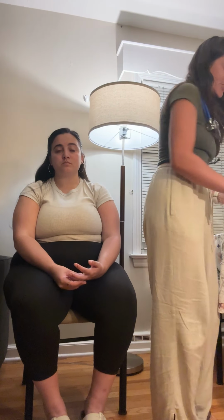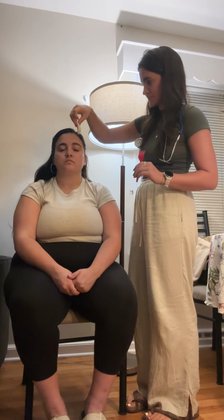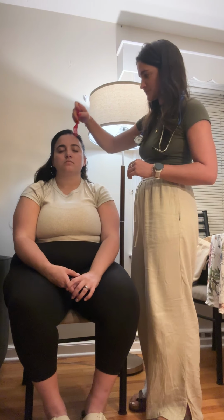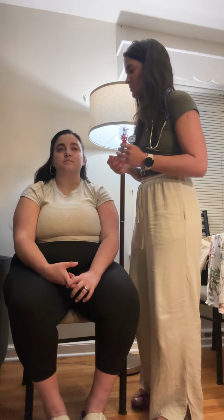Now I'm going to check Maggie's facial sensation, which is cranial nerve 5. So I'm going to check with something soft and something sharp. Alright, can you close your eyes? Tell me if you feel this. Yes. Yes. Okay, so Maggie's cranial nerve 5 sensation for soft is intact. Now I'm going to check for sharp. Yes. Yes. Right, so Maggie's cranial nerve for sharp is intact.